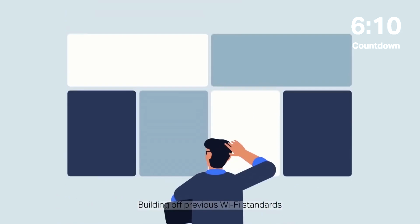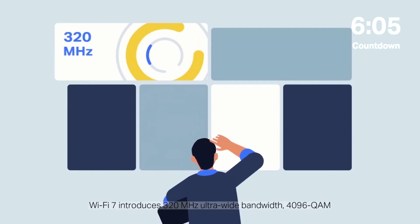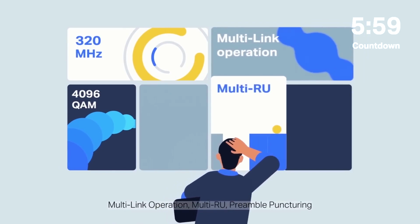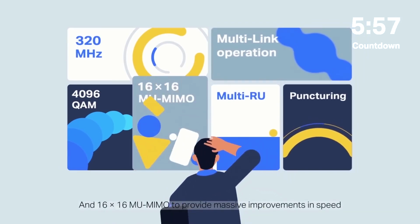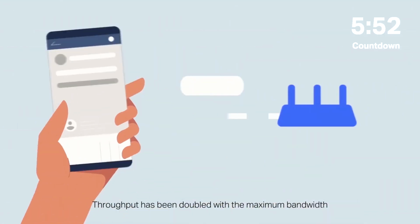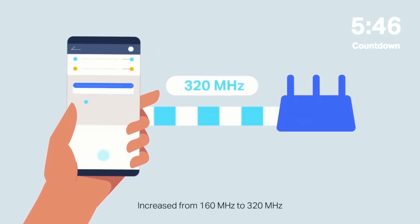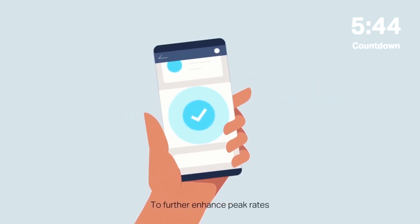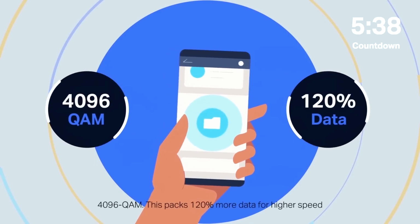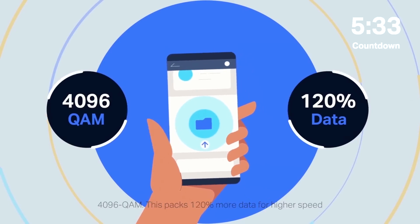Building off previous Wi-Fi standards, Wi-Fi 7 introduces 320 MHz ultra-wide bandwidth, 4096 QAM, multi-link operation, multi-RU, preamble puncturing, and 16x16 MU-MIMO to provide massive improvements in speed. Throughput has been doubled, with the maximum bandwidth increased from 160 MHz to 320 MHz. To further enhance peak rates, Wi-Fi 7 adopts a higher order modulation scheme, 4096 QAM. This packs 120% more data for higher speed.